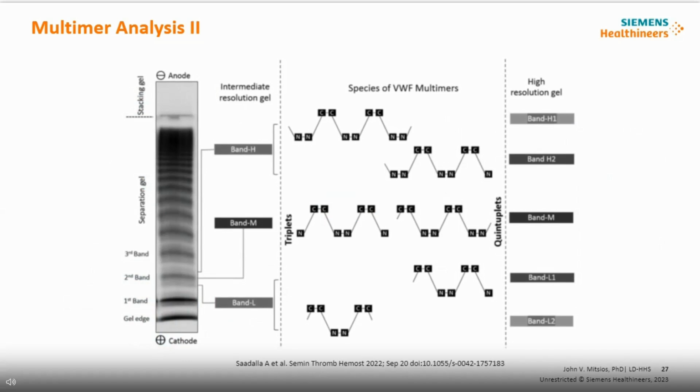Now, if we look at multimers as a whole, it's really kind of cool the way that we have these multimer distributions. When you look at the separation of the multimers on an agarose gel, what we're seeing are these triplet structures or quintuplet structures. And what this basically says is that this is where ADAMTS13 cleaves or results in proteolysis. You can essentially visualize these by these agarose gels.